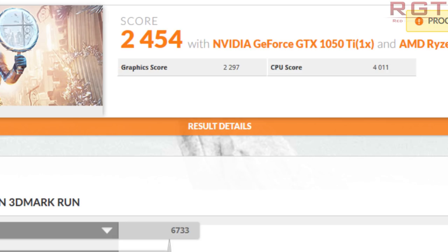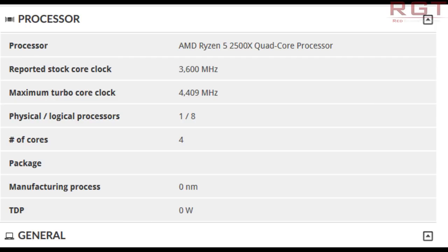We do also have a little bit more information regarding the CPU. It's going to be interesting to see whether this is being detected incorrectly. It's being reported at 3.6 gigahertz for the stock clocks and 4.4 gigahertz for the maximum turbo clocks, which, according to what we actually know about these processors, means that the turbo frequency is several hundred megahertz above what it should be, because the turbo, from what we understand, is going to be 4 gigahertz. But what about the score? Why is the score so low?